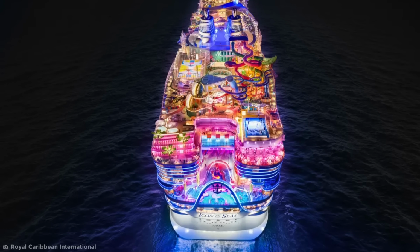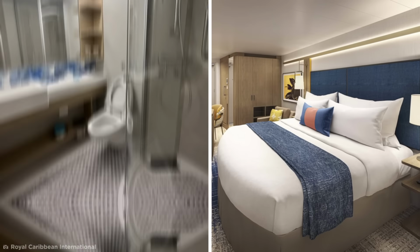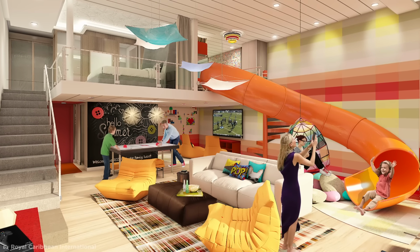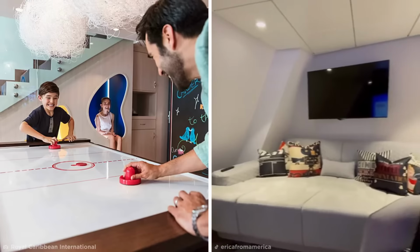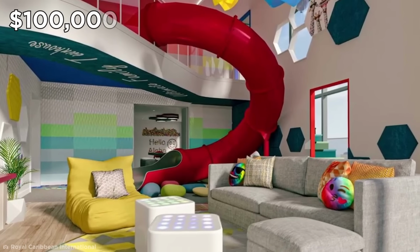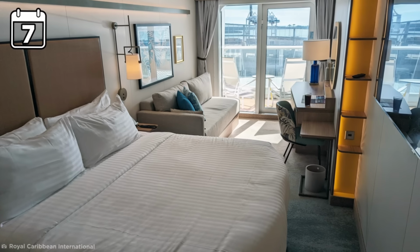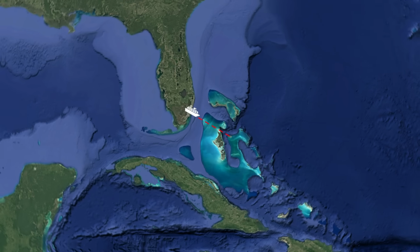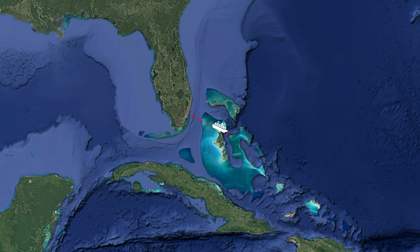Every night on the Icon will end in luxury, as even the boat's cheapest rooms come with a queen-size bed and an en-suite bathroom. Or if you want to really splash out, you can stay in the ultimate family suite, a 2-story palace with a private movie theater, an air hockey table, and a short slide. The suite costs $100,000 a week, which is a bit outside my price range. But a week-long trip in a regular room is more affordable at $1,800. And the ship currently cruises from Miami to several Caribbean islands, including the Bahamas.